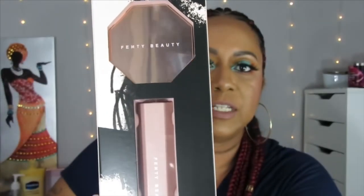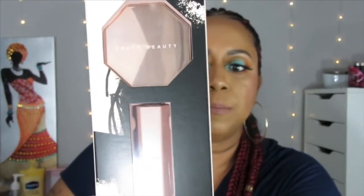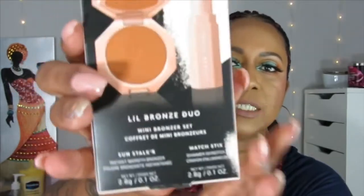Also in this little station, I did go ahead and pick up this little bronze duo, the mini bronzer set, Sunstalker and Match Stick by Fenty Beauty by Rihanna. This is just a little mini duo. I don't own anything from the Fenty line except two mini lip glosses, because her foundation and concealer is matte, and I just never wanted to try it. So I got the little bronze duo, and yeah, looks like that.